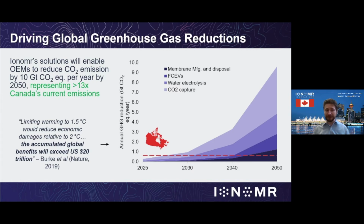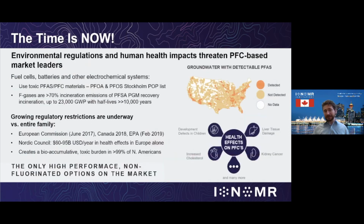A recent Nature paper said at least $20 trillion in value will be added to the global economy by meeting the 1.5 degree target versus the 2 degree target. But the high end is actually on the range of 80 to 90 trillion. And this is where Canada can have a disproportionate impact, decarbonizing not only Canadian emissions, but well beyond that.